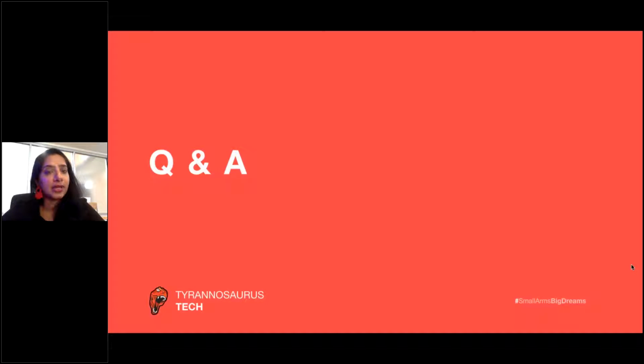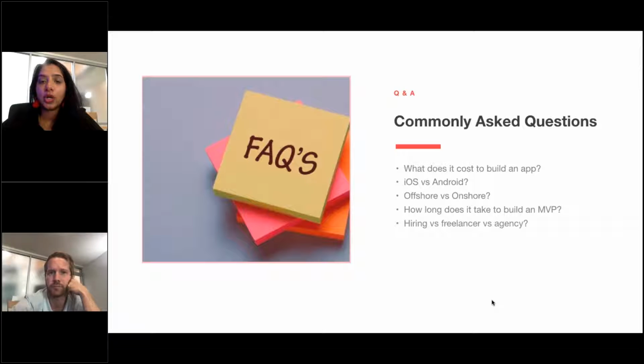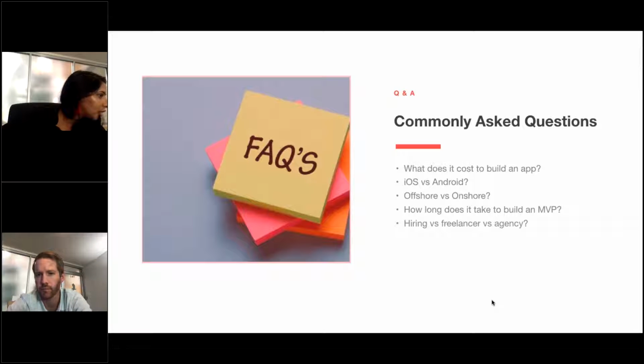So these are, like I said, a few steps that we think are super important as you get started with building your app. And we'll now get into the question and answers. These are just some commonly asked questions that we can address if any of you want to talk about this. If not, I'm not sure if we have any questions here at this point.